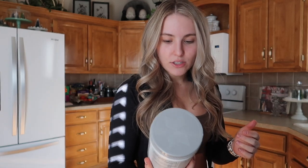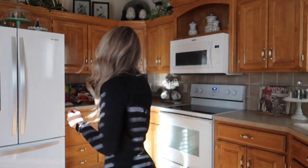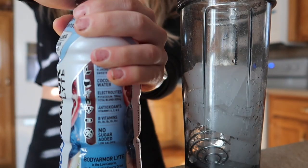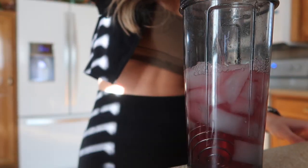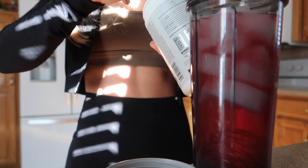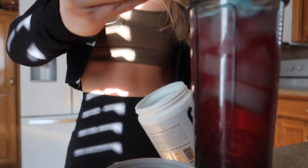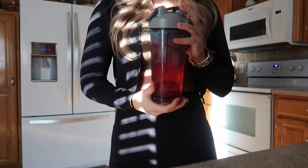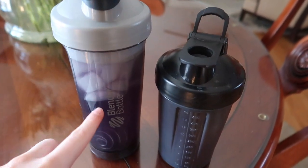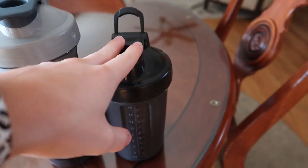I thought about not using this and just using a Body Armor, because I bought these and I kind of just want to have one. Maybe I'll add it to a Body Armor. I'm not going to use this one. So that's what it looks like. Then we're going to put in a scoop. I don't know if this is going to taste good or not. I seriously have no idea. Okay, this is what it looks like. Oh, gross. What is that? All right, so we got the Body Armor, very dark purple, and then my mix with pump and pre-workout in here.